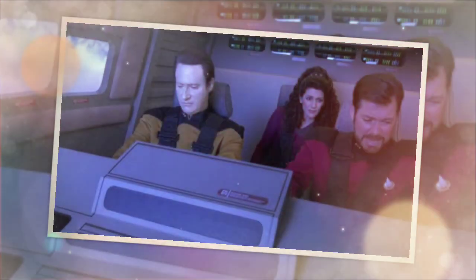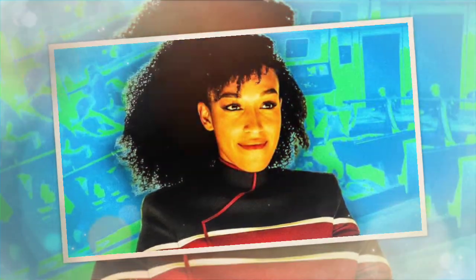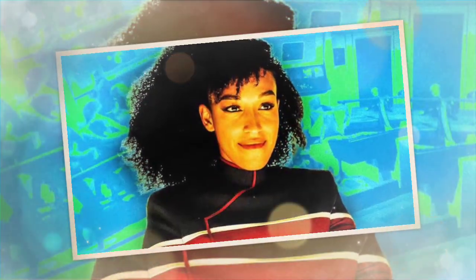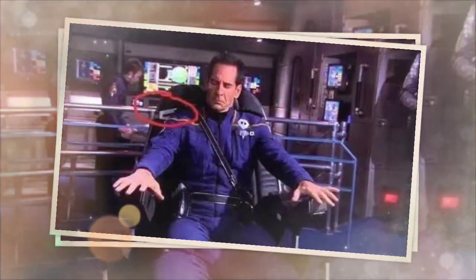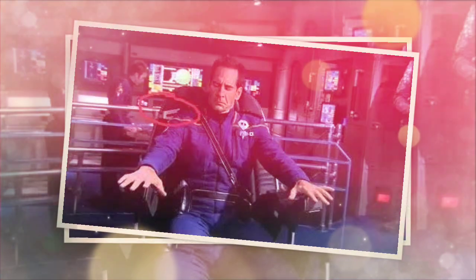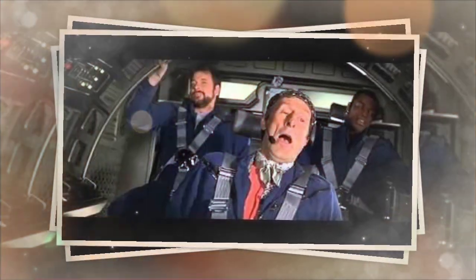Star Trek ships do have seat belts. Why doesn't Starfleet use them? Star Trek Lower Decks confirmed that Starfleet ships have seat belts, so why are officers always getting flung around the bridge? Star Trek Lower Decks showed that Starfleet ships have seat belts, but for some reason, starship captains and crews seem to rarely use this common safety feature.